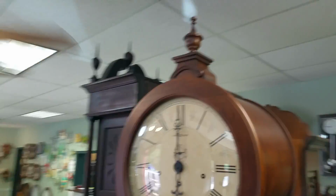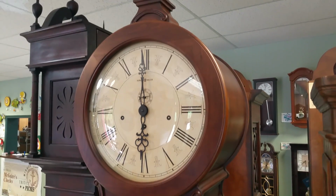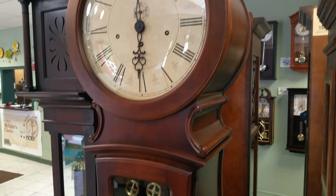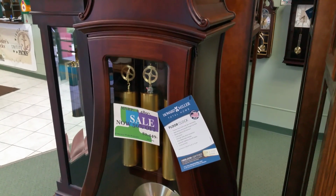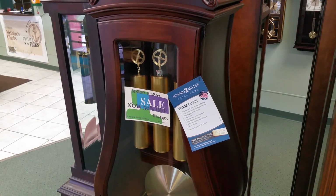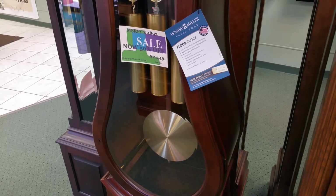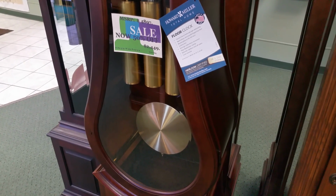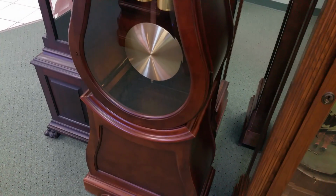This is supposedly Howard Miller's most popular clock. This is the Ardinal. Kind of has a violin shape to it, maybe a French or country French design. The weights and the pendulum are done in a more antiqued brushed brass look, darker brass. Really cool clock.